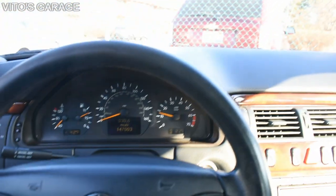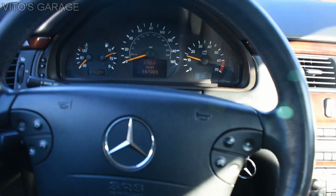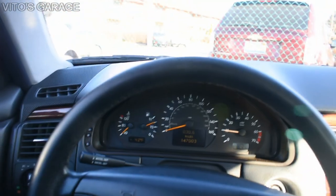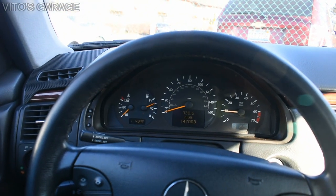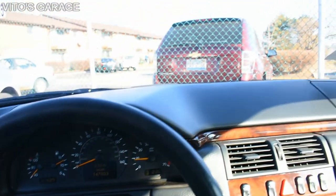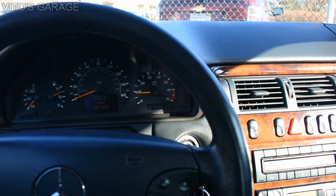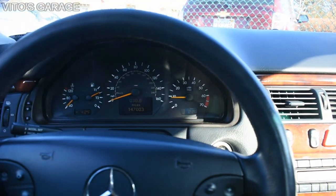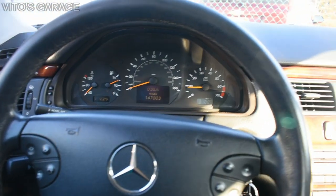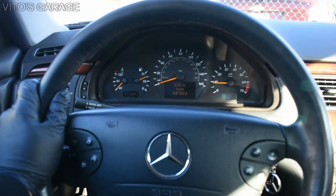Alright guys, we're about to go test drive this car. Gonna let it warm up a little more and then we're gonna go test drive it. The brakes are pretty rusty in the front because the car's been sitting for a year, but I wanna test drive it and exercise the brakes and all the other stuff. So we'll see how everything goes, and after that I'm gonna do some more repairs. I'm gonna start working on the rust and then Fluid Film the rest of the car, and we're almost done here.